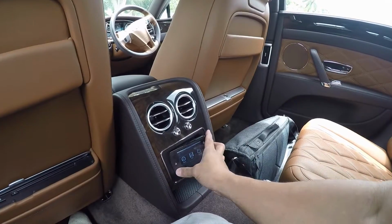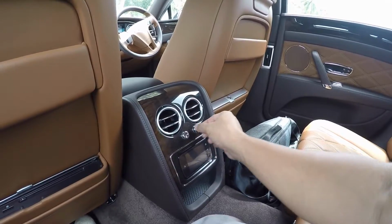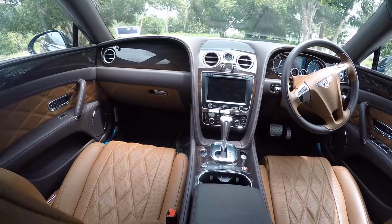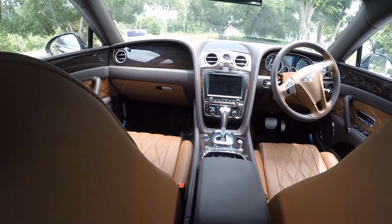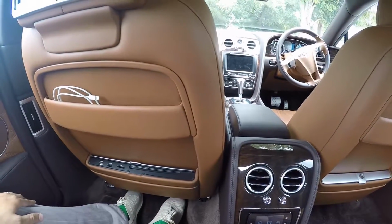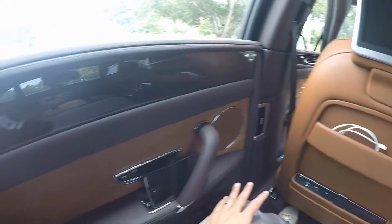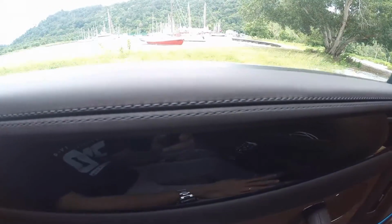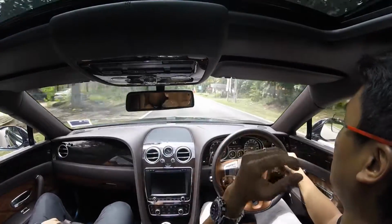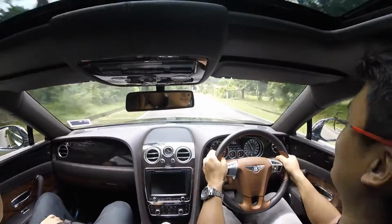So it's amazing, right? It's just a beautiful car to be in, and it draws no comparison except Rolls-Royce maybe, because no other German limos are finished like how this car is. So I'm in the Flying Spur now, and this is basically a 4-door Continental GT, and it goes like stick.